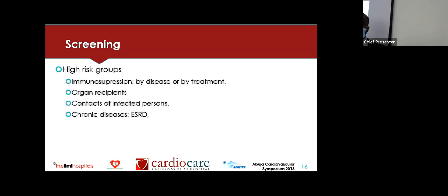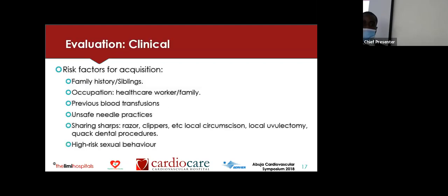The same applies to organ recipients. Of course, contacts of infected persons should be screened. And of course, people with chronic diseases, especially dialysis patients, should have hepatitis B screening.